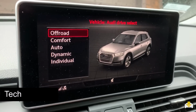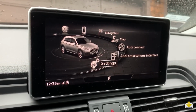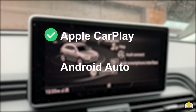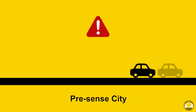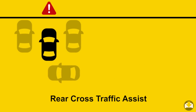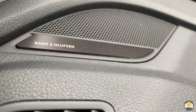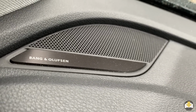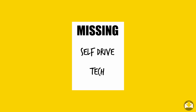5 drive modes include off-road, comfort, auto, dynamic, and individual. A full suite of tech features is available, including Apple CarPlay, Android Auto, Presense City, Active Lane Assist, Rear Cross Traffic Assist, Adaptive Cruise Control, Hill Descent Control, an upgraded Bang & Olufsen sound system, and navigation, among others. Notably missing is any type of autonomous driving feature. So it's a very strong contender in the compact luxury crossover segment.